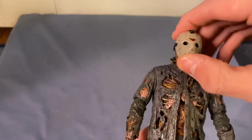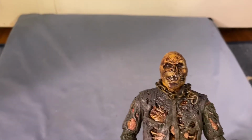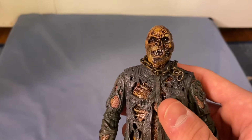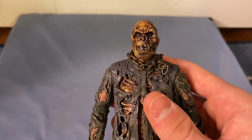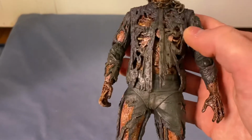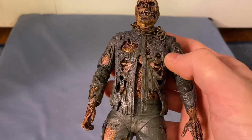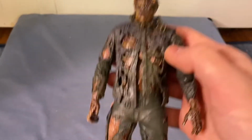I haven't looked under the mask yet, but I guess I'll take a look at that. Hopefully I don't break it. Yup, there he is. It's so perfectly accurate to the movie. It's just so impressive how NECA manages to nail all of these details all of the time. It's so good, especially this figure, because there's so much detail that there's so much chance for error, and they just nailed it like they do with every single one of their figures. This is awesome.